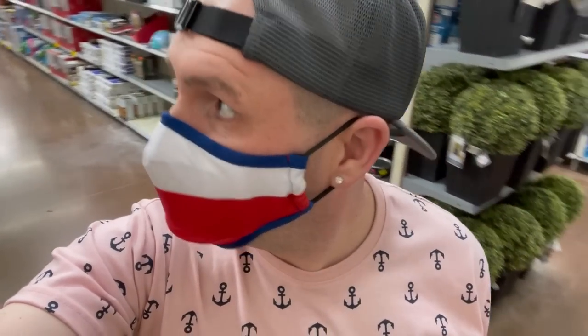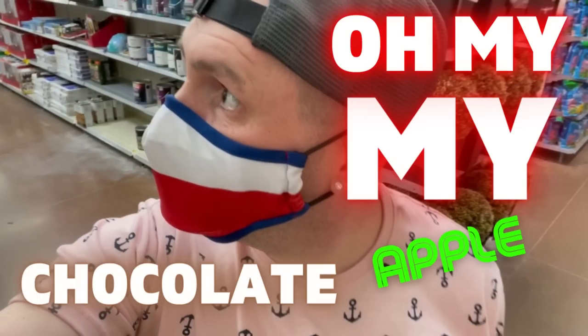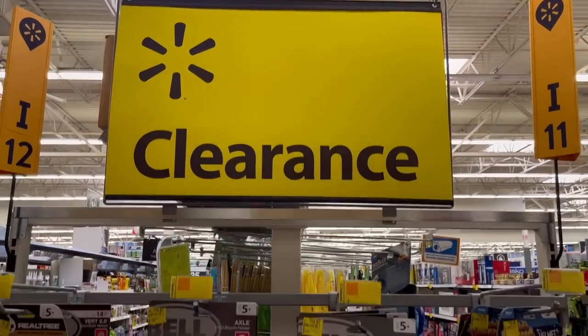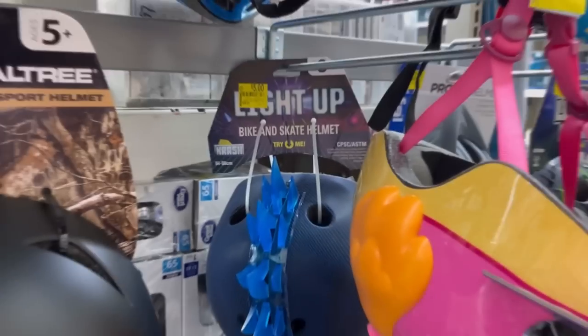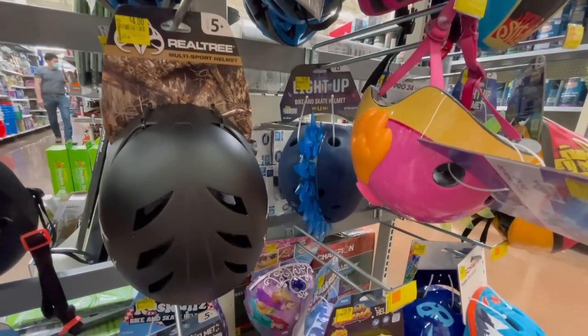I'm walking out of the clearance section minding my own business, and I have an oh my my chocolate apple pie moment. Because instead of giving up, I kept looking, and right outside of the clearance section, I saw these bicycle helmets, and there was tons of them. $25 down to $3, $30 down to $5. Really great prices, and most people will miss these because they won't put in that extra effort.